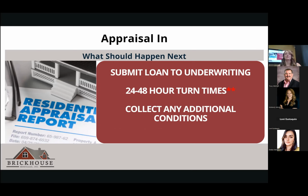Sometimes there are letters of explanation. For those of you who are newer to the business, this can be explaining, like, a gap in work history. It can be explaining deposits into their bank account. So when we get their bank statements, we have to go through and look at every single transaction on those bank statements to see if there's something that's going to flag an underwriter to potentially give us a condition when we send it into them.